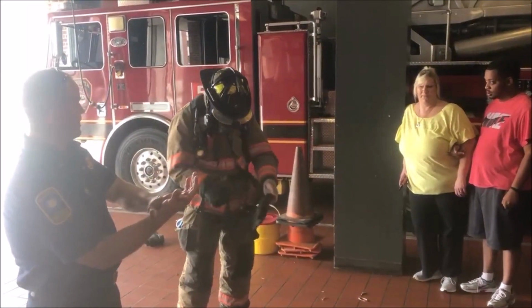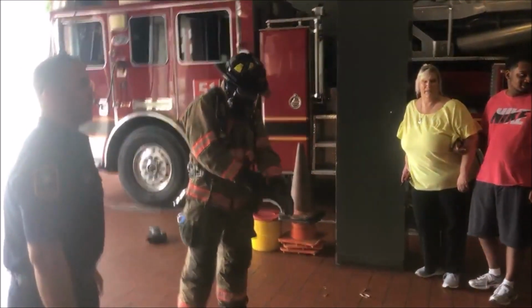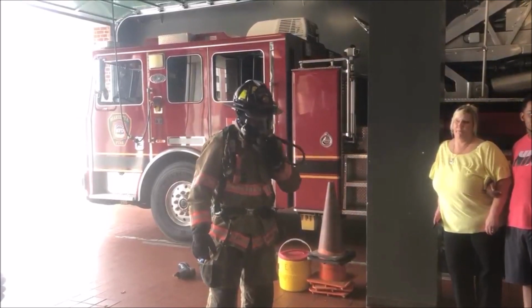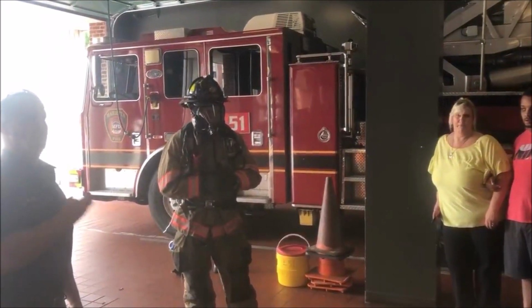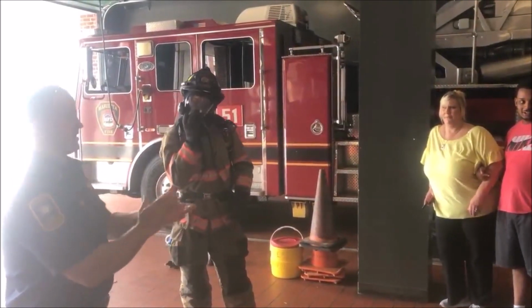And then just real quickly, he's going to connect his mask to his air pack so you can hear what it sounds like when he's breathing. Sounds a little bit different. Real quick, listen. Hear that sound? That's him breathing in each time.